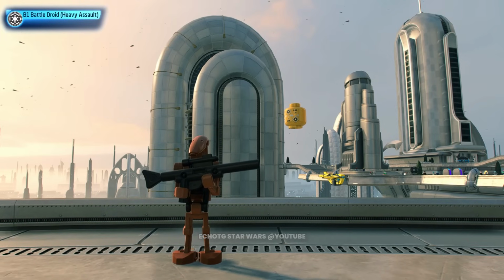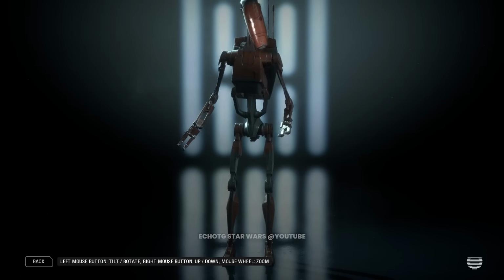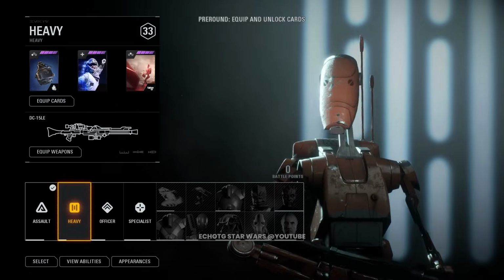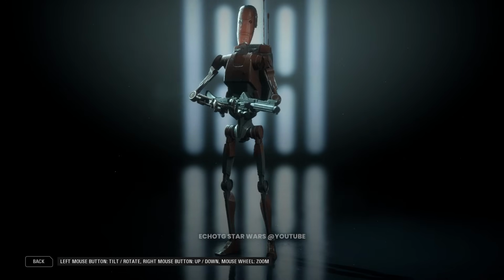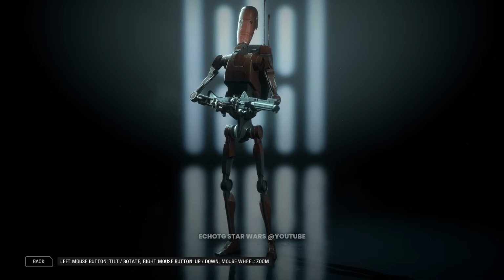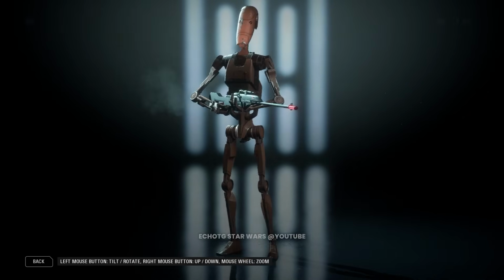This is B-1 battle droid, Heavy Assault. The Heavy Assault battle droids were specially modified versions of the classic B-1 battle droid. Designed to wield more powerful blasters and fitted with a shield emitter, the heavy battle droids are lethal in ground assaults and much more potent than their original B-1 counterparts.